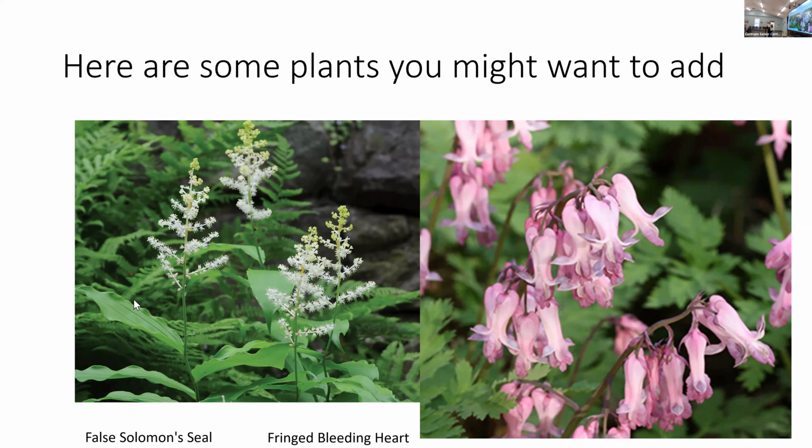I like the false Solomon seal. This is a native plant in our area. I think it's particularly a beautiful bloom. I think that it would be considered a filler. And then this is the fringed bleeding heart, which is a really different variety. That's the native variety of bleeding heart. And it just grows totally differently. It only gets about this high, but it's really pretty. It likes the shade. I've put it around the trees on my property.